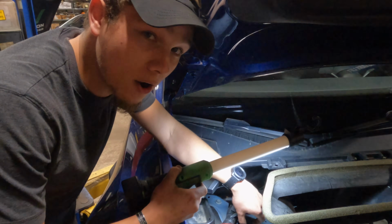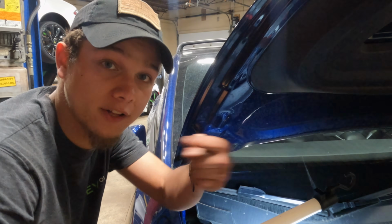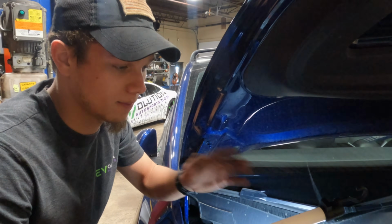And if you don't know where in the range you are, just go all the way one way and then count your clicks inward. That way you can find out what setting you're at.